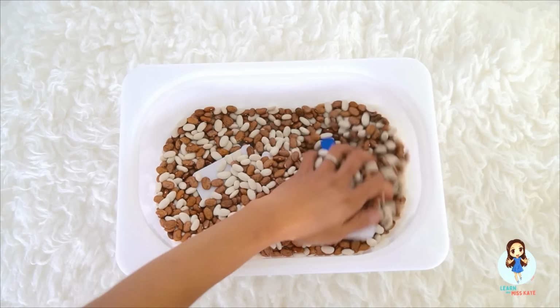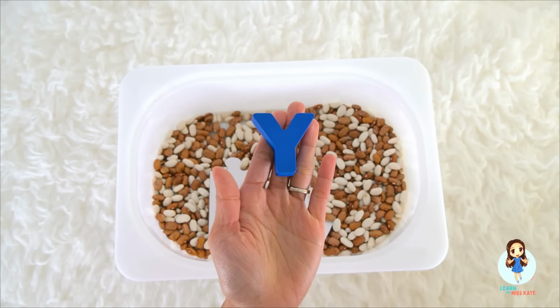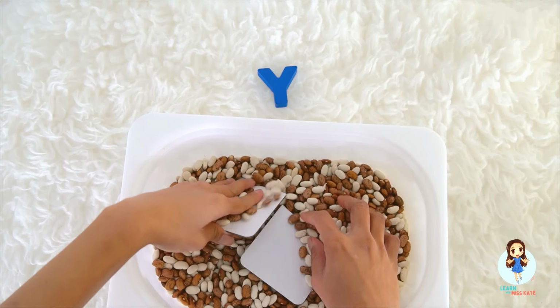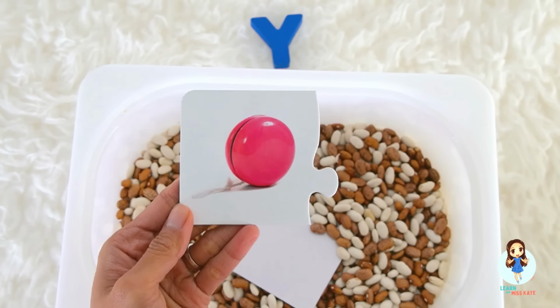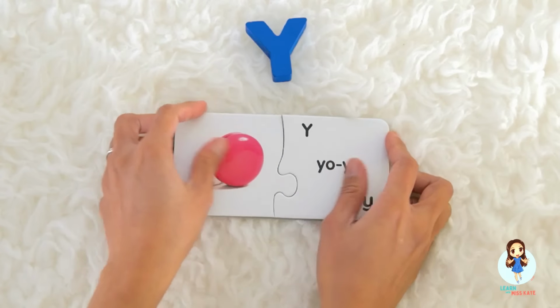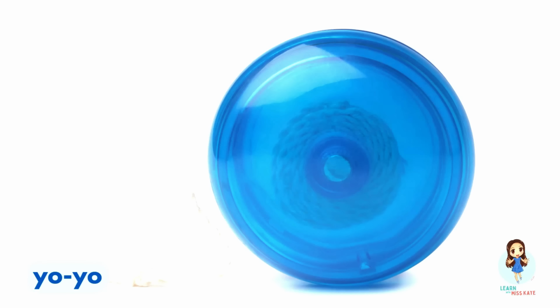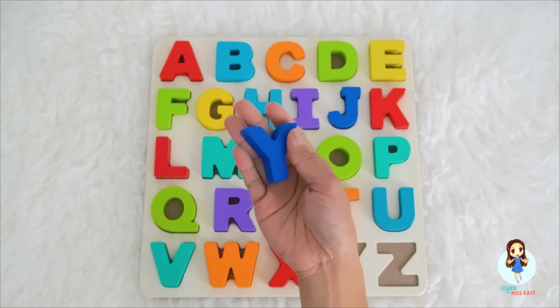Let's get something from our discovery bin. Oh, we found the letter Y. Y, and it looks like we have a puzzle to solve. Oops. What is this? It's a yo-yo. Y for yo-yo. Y. What letter is this? It's letter Y.